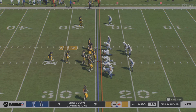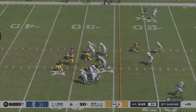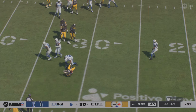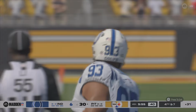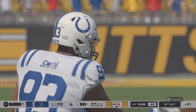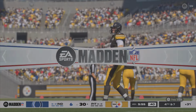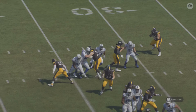You don't need much. It is 3rd and inches. They'll look to throw. He bought as much time as he could, but he will finally be taken down. If they win this game, this pass rush is going to be a big reason why. The 5 sacks speak for itself, but their ability to disrupt the timing of this offense, that can't be overstated.